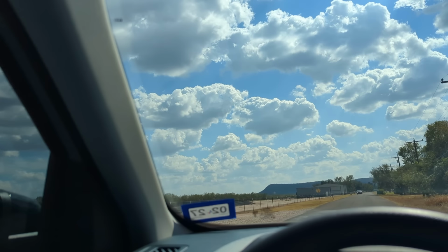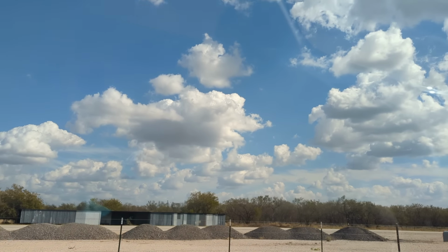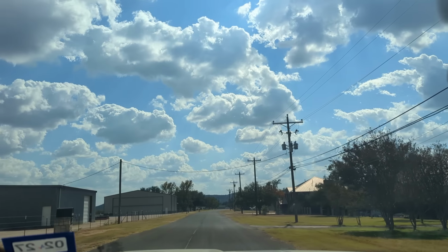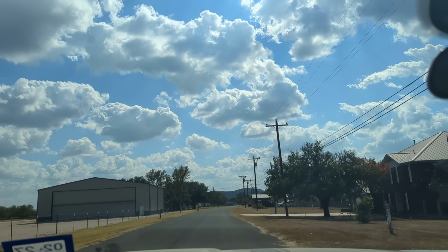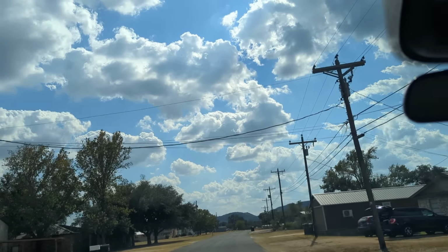Looks like they're redoing the airport here. This on the left is the airport for Kingsland. Looks like they're going to repave it or something. But anyway, guys, we're just cruising down the road here on a Thursday afternoon, and it's a bright, sunny day in Kingsland, Texas.